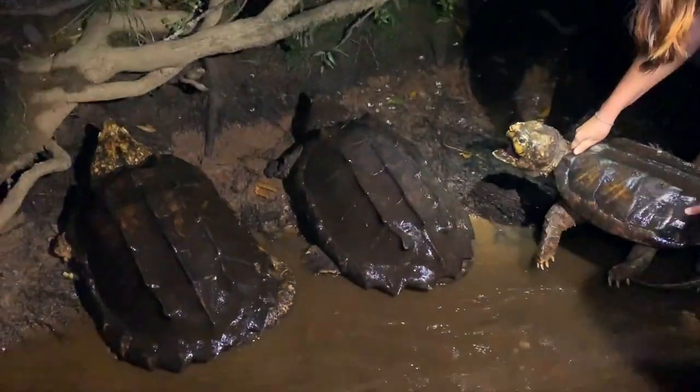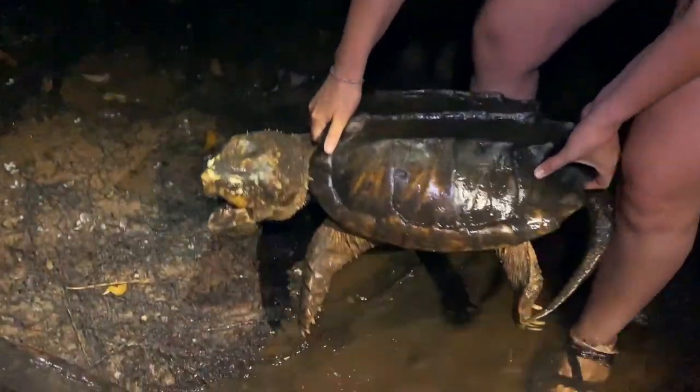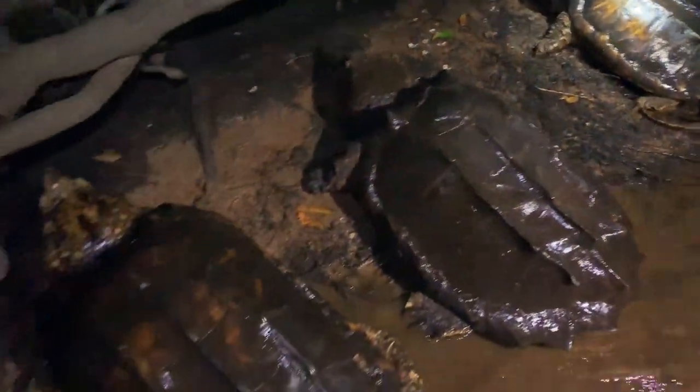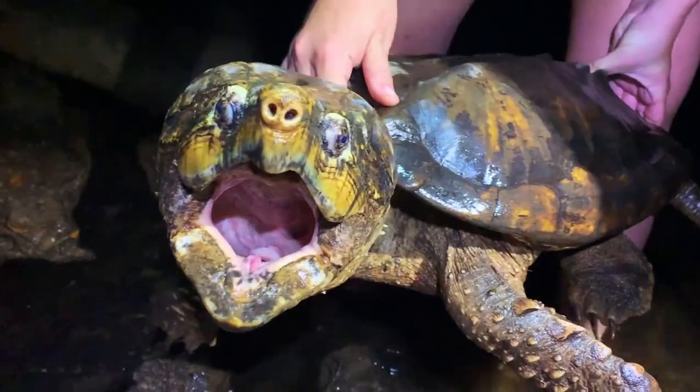So this is unusual. Found three of these all feeding at the same time. Okay. We got a female and two males. Okay, this one's. We've got Rob and Dylan. All right, I gotta keep this guy away from this one.